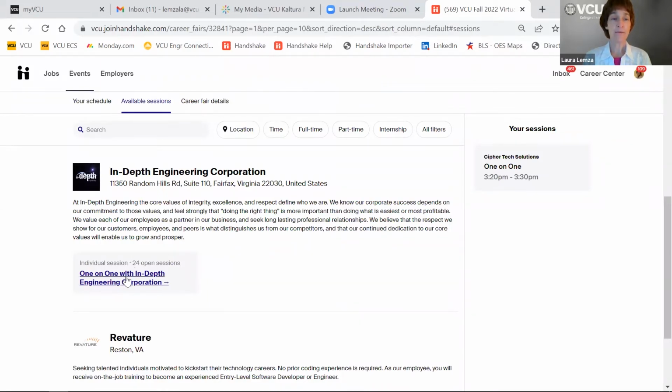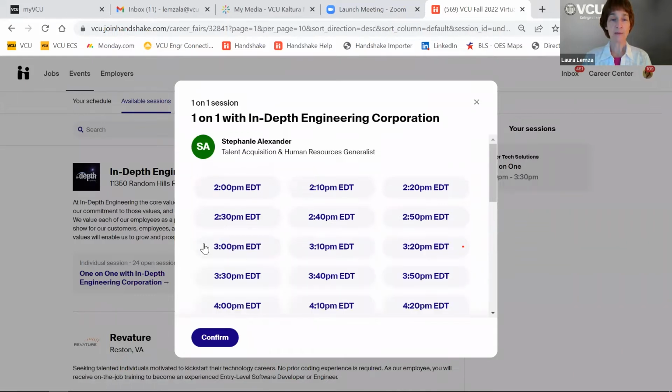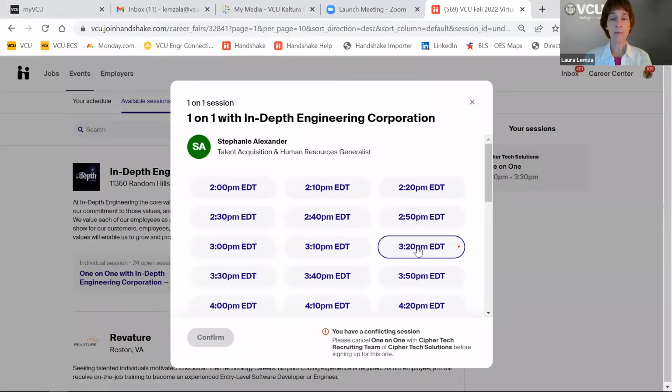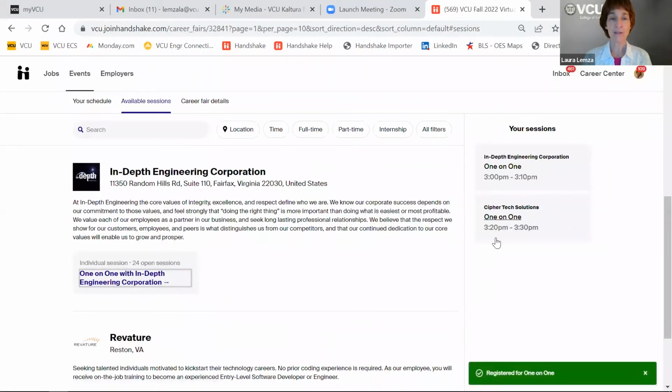I'm now going to sign up for in-depth engineering and show all available times. I'm going to click on a time. It won't let me pick 3:20 because I've already selected that for the other company, so it will not let me double book myself. I'm going to sign up for 3 p.m. and I'm going to confirm. As you can see, as you do this, your sessions populate on the right so you can see the schedule that you're building for yourself.